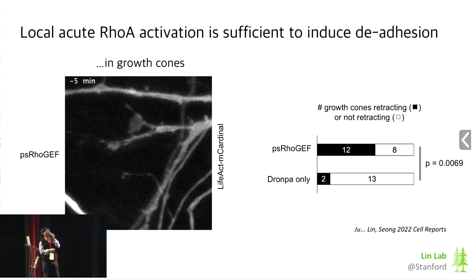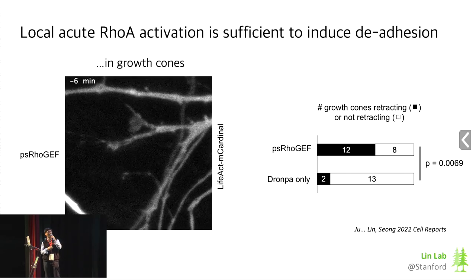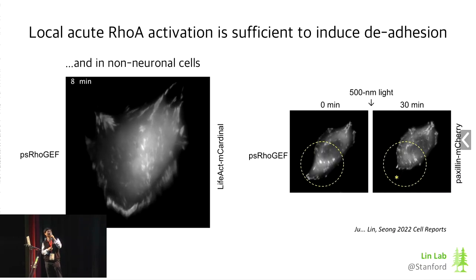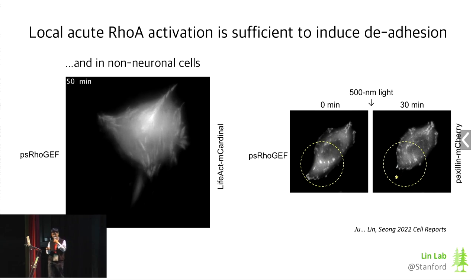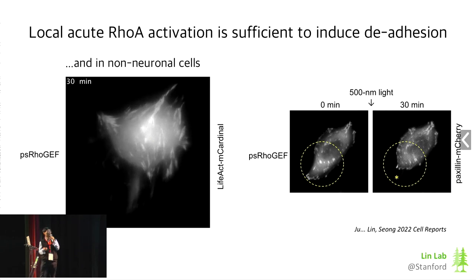So the first thing we did was to put photoswitchable Rho GEF into growth cones, and we can see that with photoactivation of the growth cone, we indeed get retraction. So this shows that Rho activation, again, is sufficient for growth cone retraction. So that allows RhoA to be a mediator of growth cone retraction events. And now we have the question of why is it sometimes adhesive and why is it sometimes anti-adhesive?